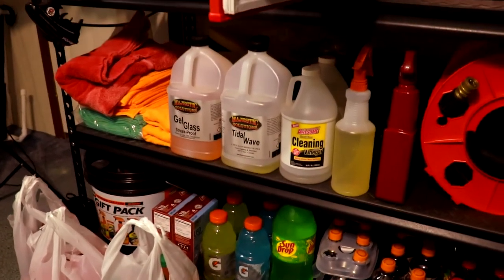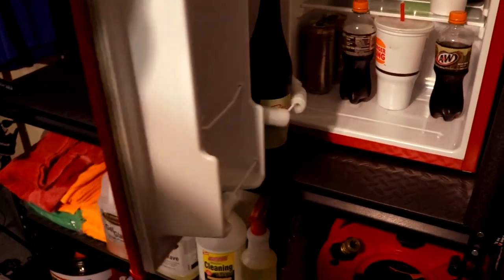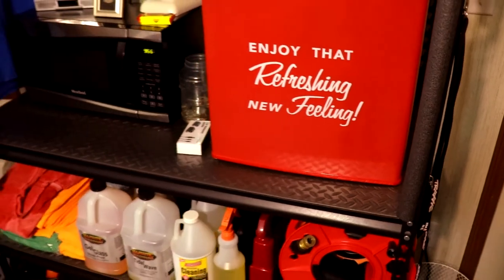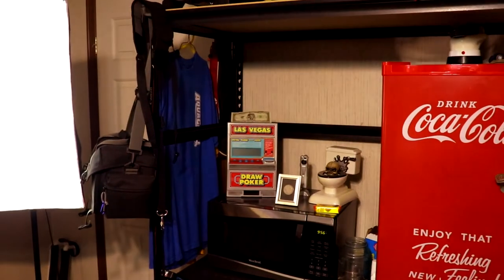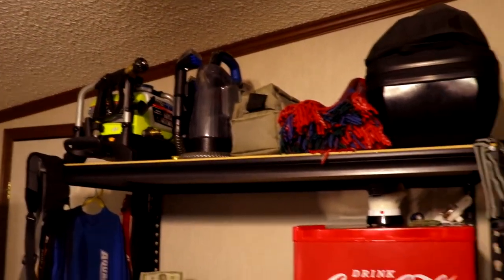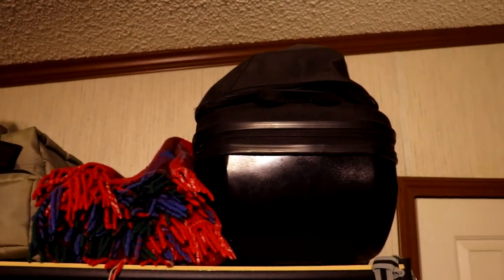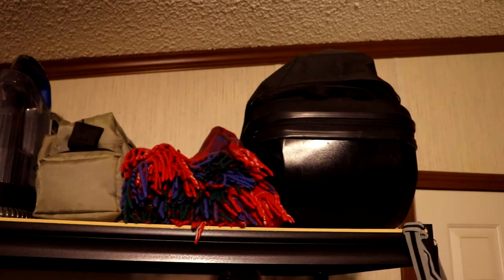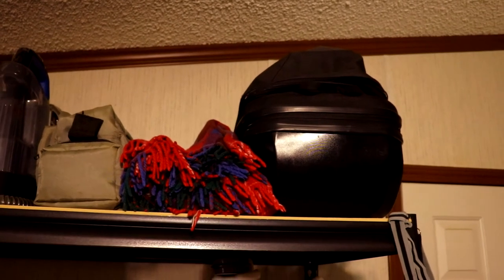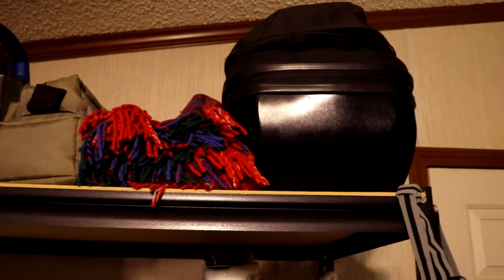But anyway, you guys are also seeing some of my detail stuff there. I used to have a detail business and I keep all my stuff in here. I got all my other equipment inside the closet there, but also up here. Pressure washer, shampooer. Over in that black case right there is where my DJI Phantom 3 drone is stored right now. I got to work on that thing. It took a little tumble a few years ago, and I just never had the gumption to fix it. I've got the parts to do it, I just never got back into fixing it.